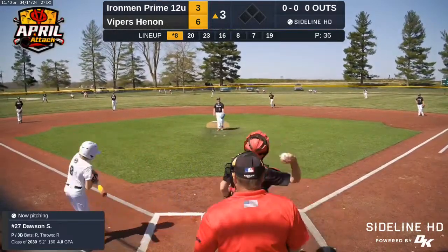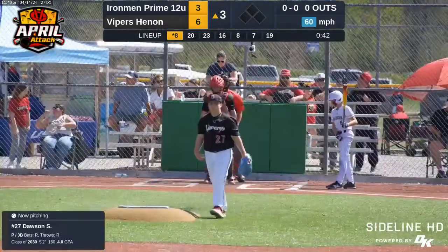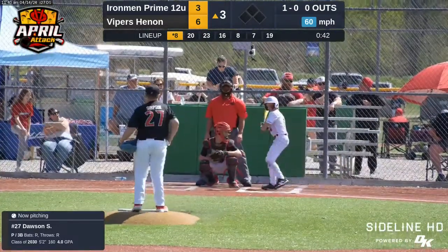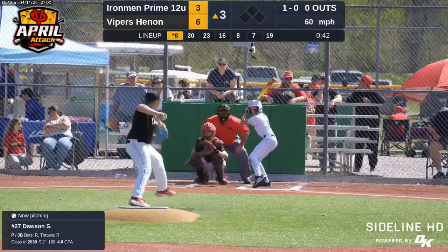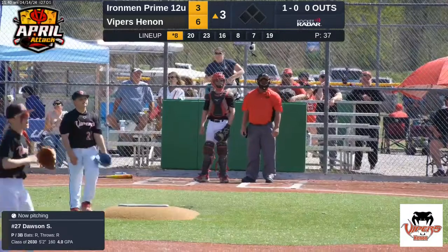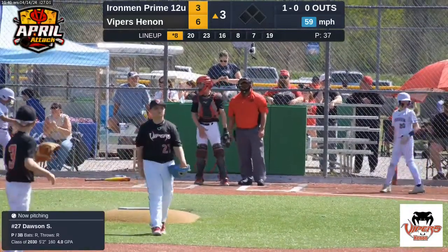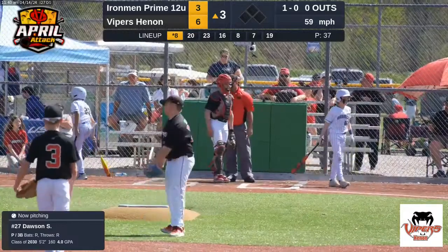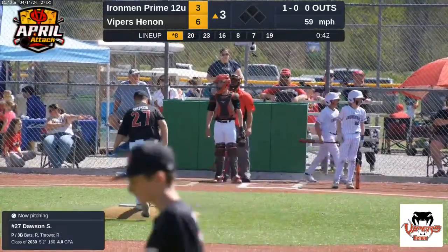Down low. Dawson making him hunt. Puts it in play. Right to left fielder. Left fielder picks it up. That's where it drops right in front of the left fielder. Landon Pfeiffer.